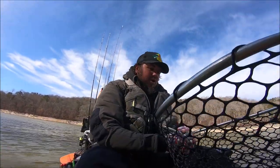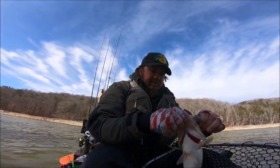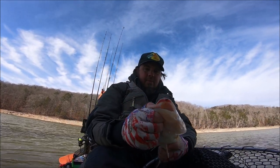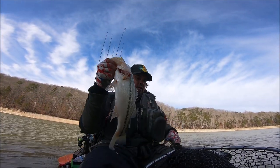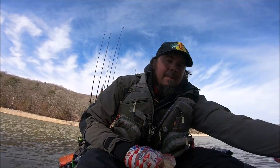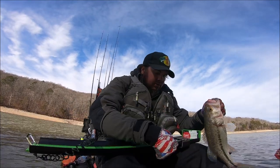These fish are up in here eating crawfish. Look at that mouth. Look how red that is. A little upgrade. I felt that fish just destroy it. I mean, I felt that just boop, literally. I don't know, guys, we might got a little something figured out here.